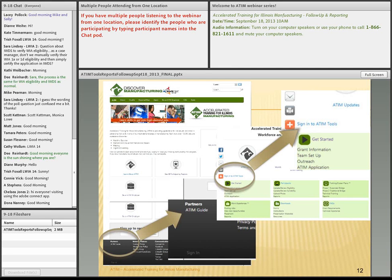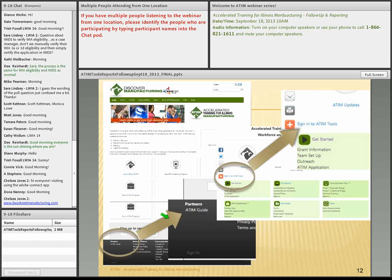to the Illinois IL WorkNet manufacturing site, ilworknetmanufacturing.com, you'll see the ATIM information. At the very bottom, you'll see the ATIM guide here at the bottom of the screen. You do not need a login to get into this guide. A little bit earlier, we had some confusion because someone was trying to click into this sign-in right here, but that is an admin for the website sign-in. And then this is the ATIM guide. Once you're on the ATIM guide, which is this picture right here, you'll see sign into ATIM tools, which is this little image right there.